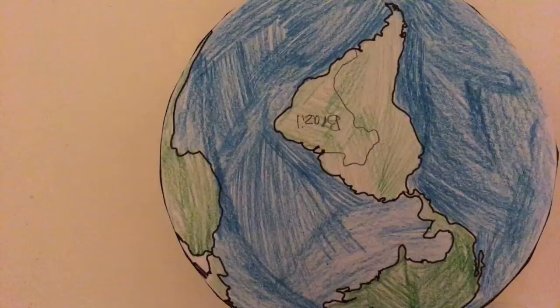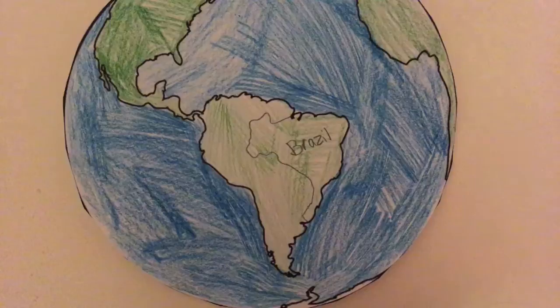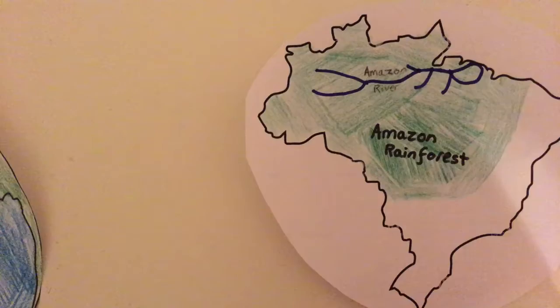Brazil is located in South America. It is near Jamaica and Argentina. The rainforest covers 60% of Brazil.